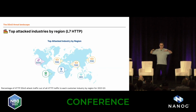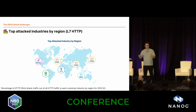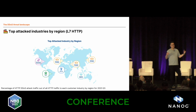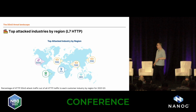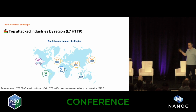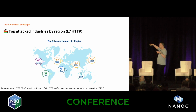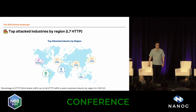Then when we break it down regionally, previously we saw that in the US, telcos were the most targeted, but that can also be a little deceiving because telcos serve as a kind of aggregator for all of their end customers, right? But nevertheless, we saw it targeting their ASNs. But now we saw that marketing and advertising companies were the most targeted in Northern America. The banking, financial services, and insurance industry was the most targeted in South America. And then telco in Africa, gaming in Asia Pacific, in the Middle East, and in Europe, and health and wellness in Oceania.